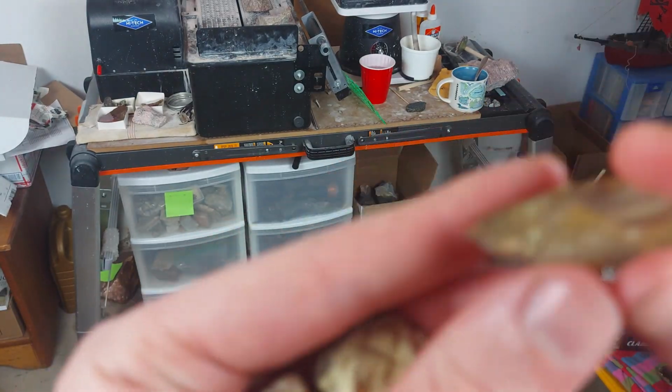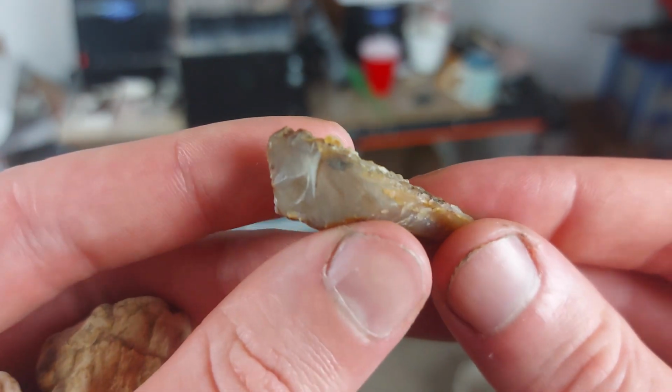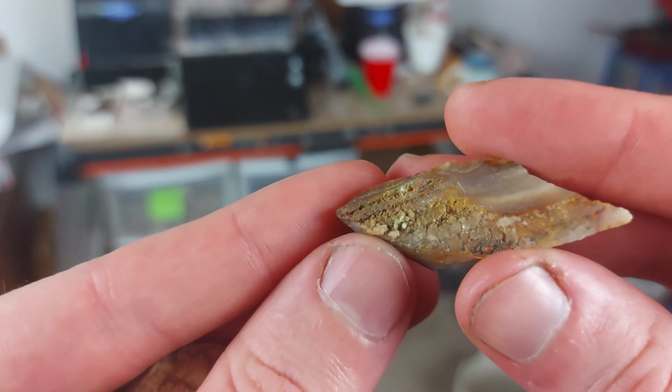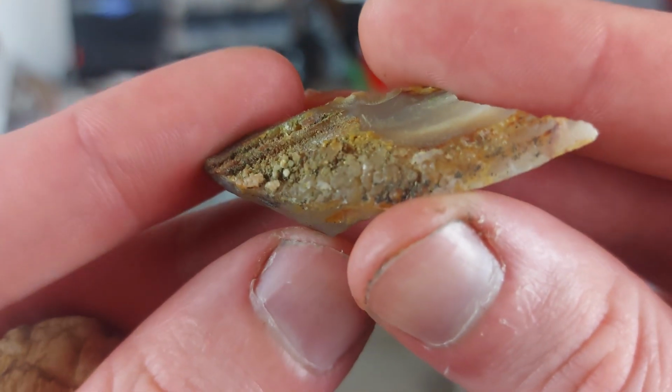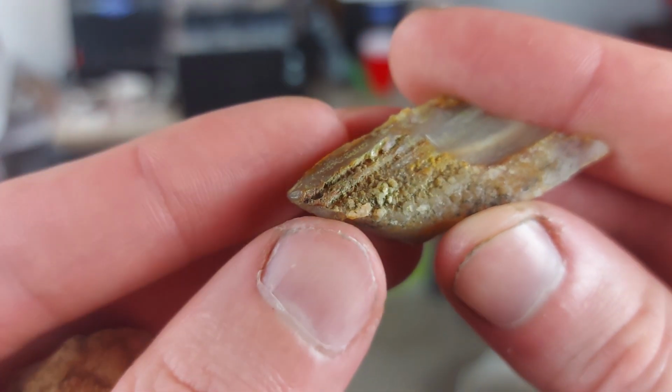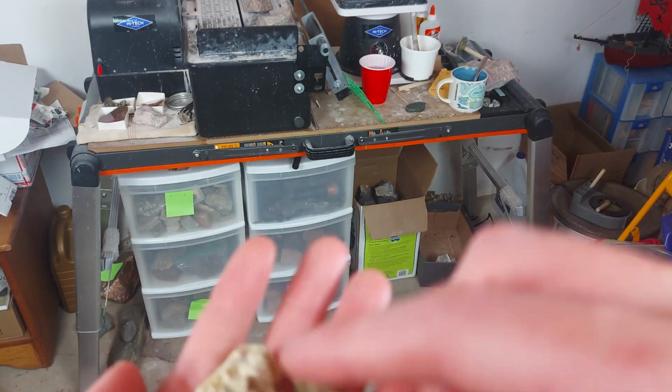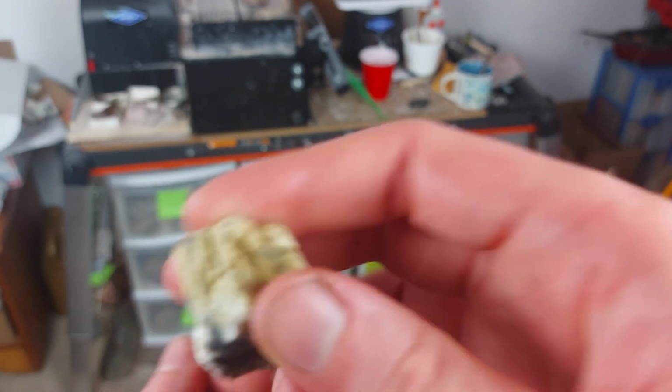This is another one. I just want to polish up these end bits. And this one will probably lose a bit of this botryoidal crystal-y stuff over here, but that's okay. I'll lose just a little bit to polish up that stuff. And there's some other pieces.